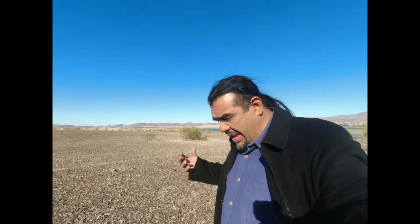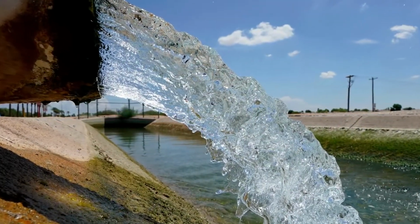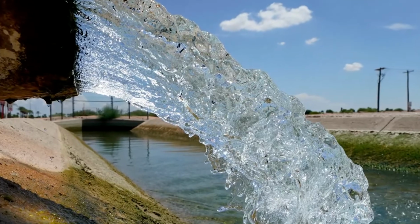It seems a painful irony and a reminder that those of us who turn on a tap 250 miles away from here have very little connection to where that water actually comes from and who the people are that it's affected by. And as we look towards a much drier future in Southern California, we have to be very much aware of where that water comes from, and when we turn that tap on, who's at the other end of that pipe.